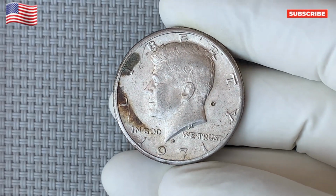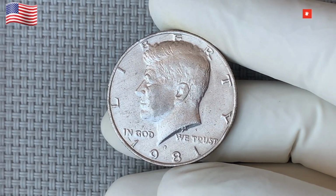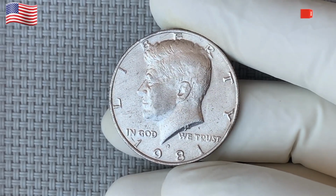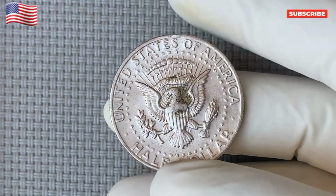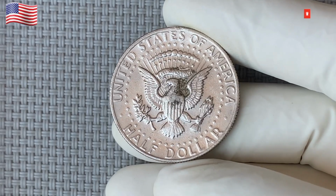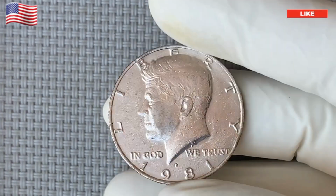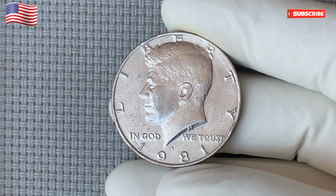Today, we're diving into the fascinating world of American coinage, and we've got a special one for you. If you're a collector or simply interested in the history and value of U.S. coins, you'll want to stick around for this. In this video, we're taking a closer look at the 1981 Kennedy half dollar. What makes this particular coin stand out in the world of numismatics? Is it rare? How much could it possibly be worth?